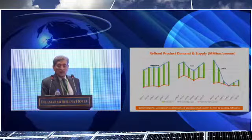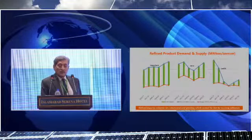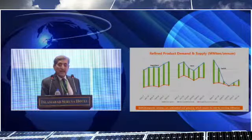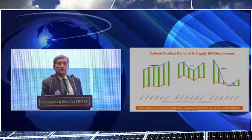Fuel oil, this graph is only covering up to last year, 2022. Currently there is, I would say, a negative gap, because only recently both PRL and PARCO have exported furnace oil rather than it being imported.